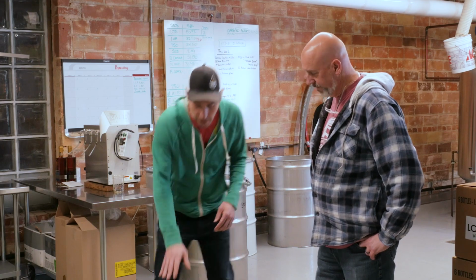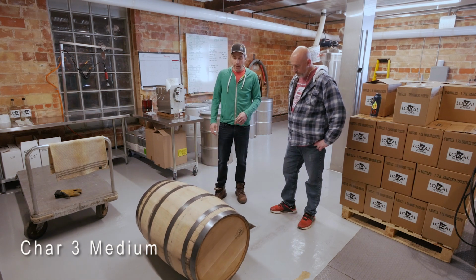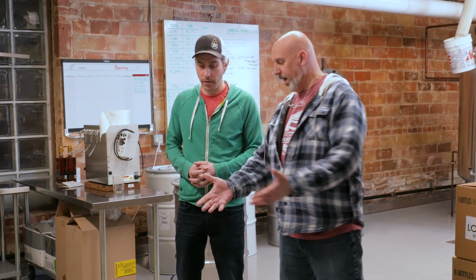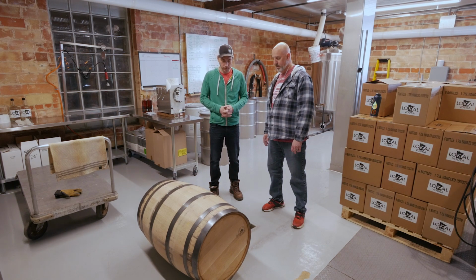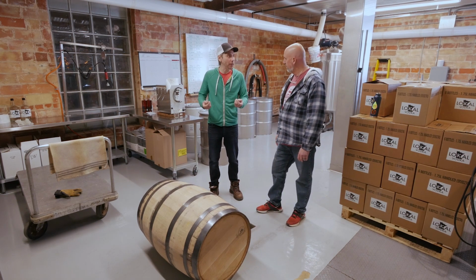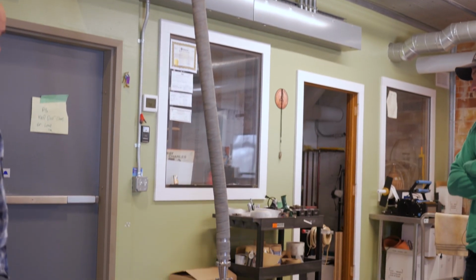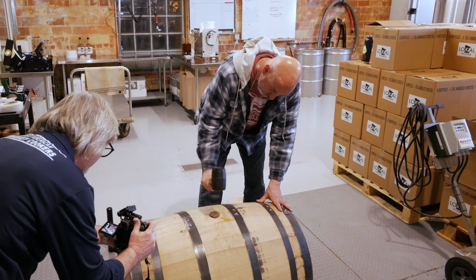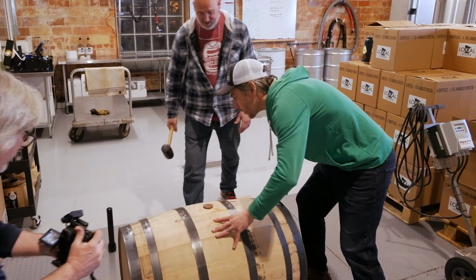Yeah, this spent the night hydrating, and it's a char 3 medium, so this will go up for at least 4 years. And we'll check it every 6 months along the way. So you hydrate it, then you just dump the water out the drain. It's still, might be a little bit of tan, it's starting to pick up color already. There you go. Nice. We'll rock it, make sure we're not leaking.